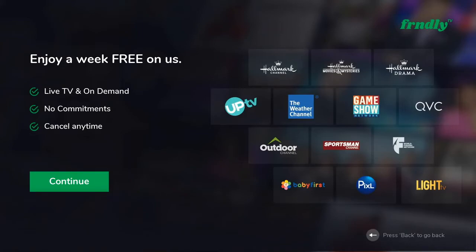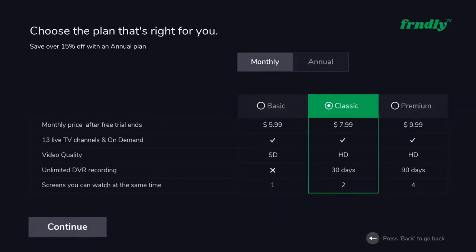But we're going to go through here, and we're going to continue, and you see that you have a chance to choose which kind of a setup you want. If you want DVR, you definitely want to go with the Classic for $7.99. That's the lower entry point. I think a 30-day DVR recording is probably pretty good. And you notice, though, that the amount of screens changes depending on what you get. You can even save money if you want to go with an annual billing. That's a feature that a lot of streaming services have these days. So you can get a bit of a discount. It's 15% off.